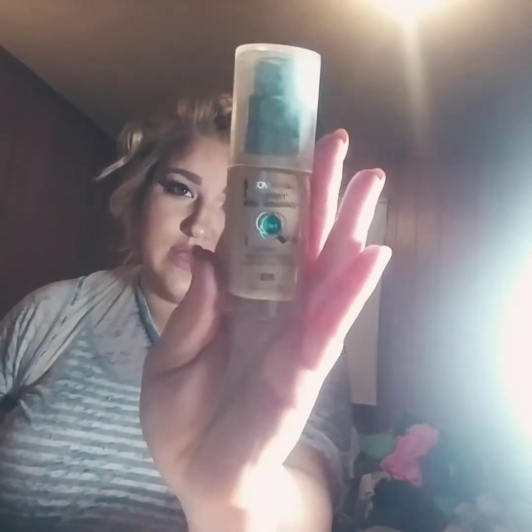Then from the drugstore, I have CoverGirl Stay Fabulous Outlast. And this is really good. I'm almost out of it. It's actually pretty full coverage. It does have sunscreen in it, so you don't want to use it when you're taking flash photography or anything, but it is really good.